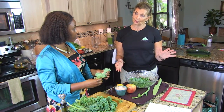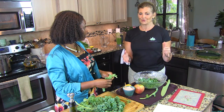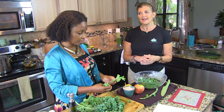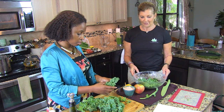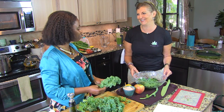And then each table has their little bit of kale, and you tell people to bring their own chef knives. Bring a couple extra because they forget, just in case. But then that's a skill. Now you're teaching them a cutting technique, you're talking to them about tearing it up. And if you let them do it at the table, it's so much less work for you.